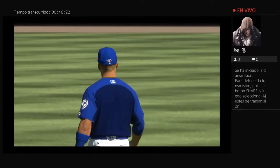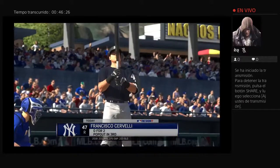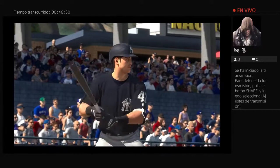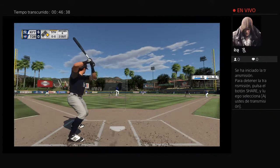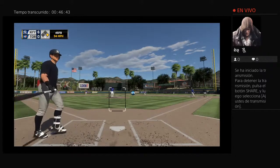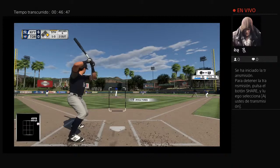Now batting. Catcher, Francisco Cervelli, digging in once again. 0 for 2 on his line thus far. From the stretch. First pitch fastball off the plate there, and it's ball 1. 6 runs, 8 hits, and no errors for the Yankees so far.